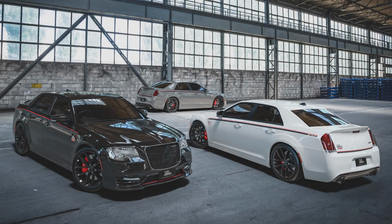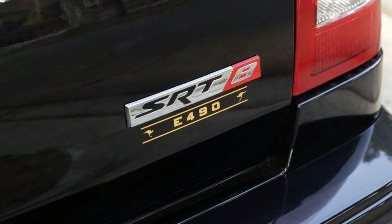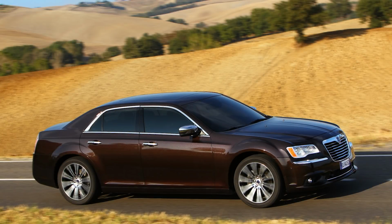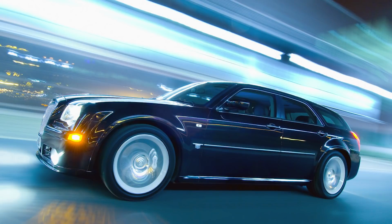Hey guys, so today we're looking at rare and limited edition Chrysler 300s, but with a twist. This is the International Edition, so all of these vehicles are not or were not available in the US. I do want to have part 2 and 3 of this series cover all the North American Chrysler 300 variants, so those will be coming soon.